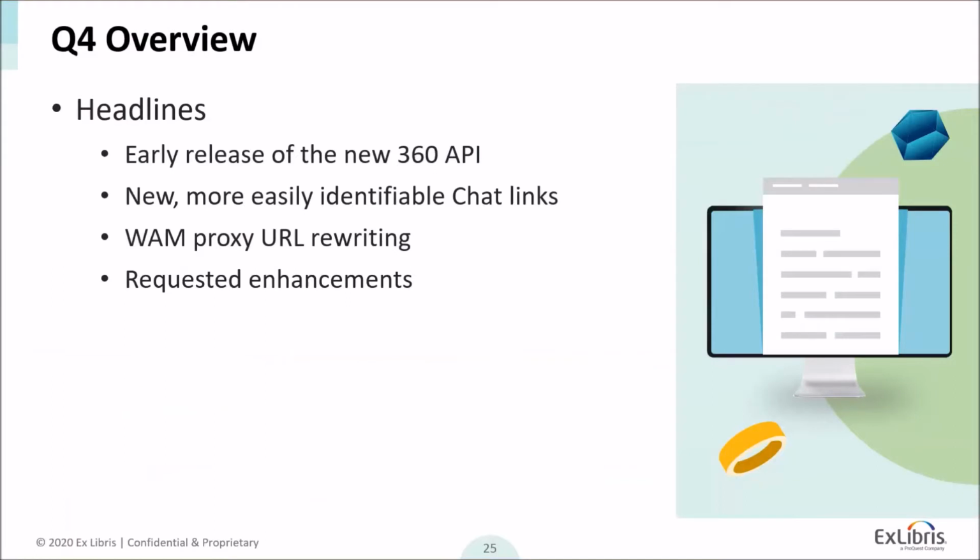For now, let me give you an overview of what you should expect in this Q4 release. There'll be an early release of a new 360 API. We've added some more easily identifiable chat links, and I'll talk in a few places coming forward about chat and what you can expect there. An important security update for WAM proxy URL rewriting, and then a variety of other enhancements.